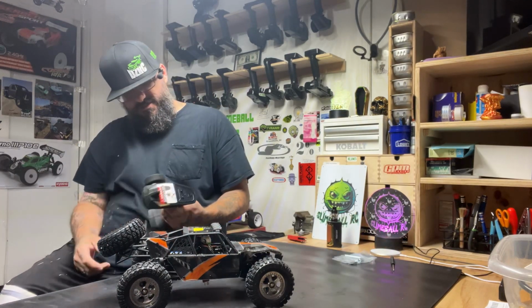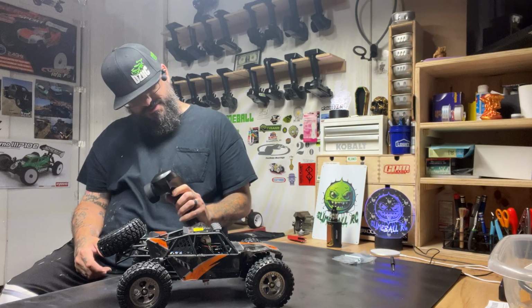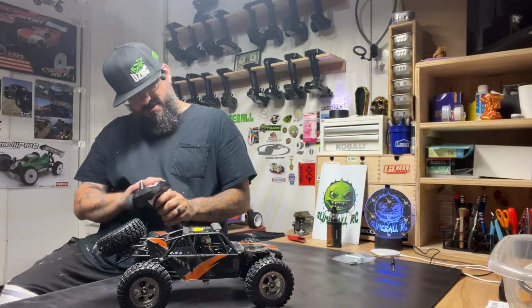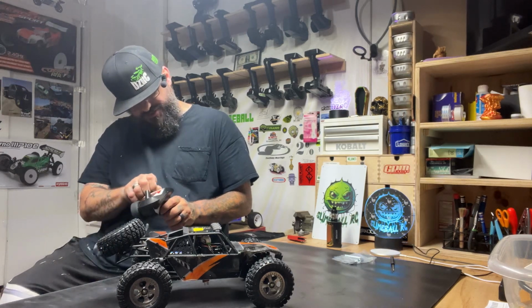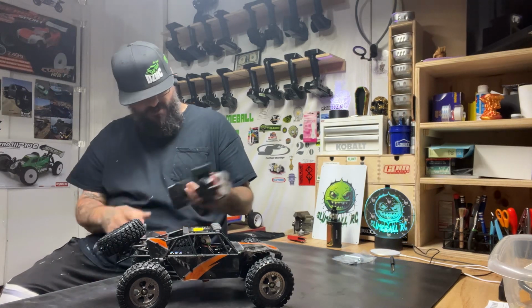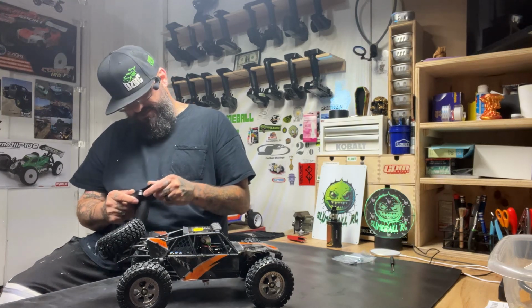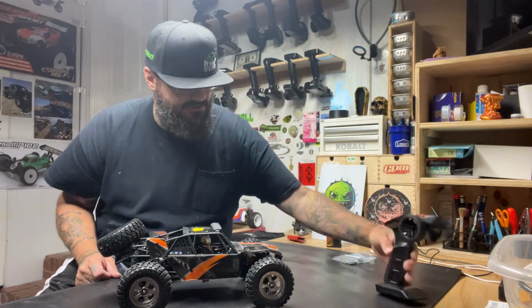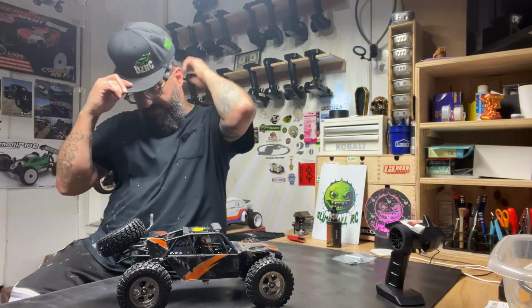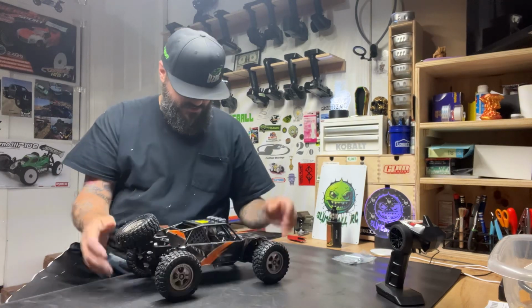Radio is a standard. We do have an auxiliary button. I wonder if that turns the lights on and off. It gives you the binding warning. We do have steering trim. You do have a speed switch. You do have steering reverse off and on. It does take 2 AA batteries. So, standard radio that HBX has been using for quite some time. Never had any problems out of them personally.